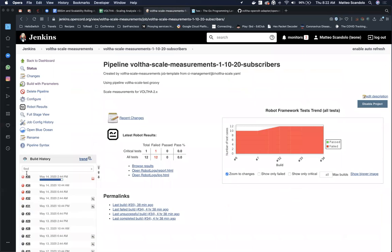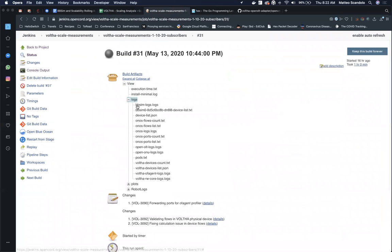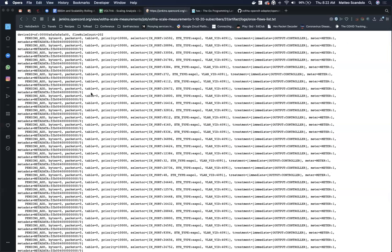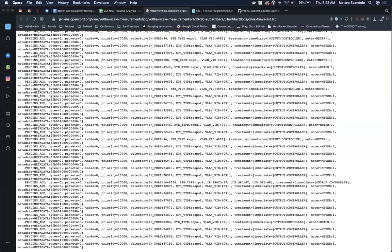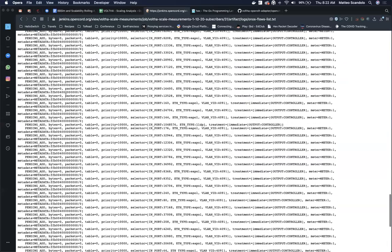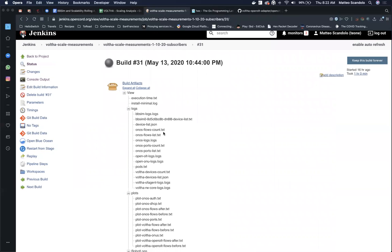So the jobs capture some artifacts that are in this logs folder. For the logs of the container, we should be able to see the flows in ONOS. So they are all there, but they are in pending add status. All of them? I haven't checked all of them, but it looks like all of them. I mean, there may be some added in between. We are also getting a count of the flows that are in added state. So yeah, all of them are in pending add.